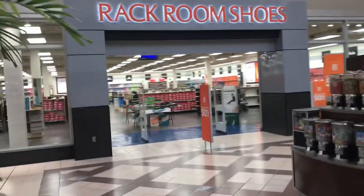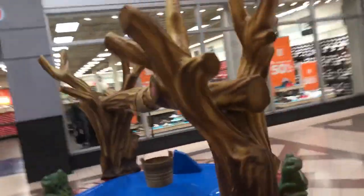I mean, look at this. This Rack Room Shoes. I don't see anybody in there except for the people that work there. I don't know.